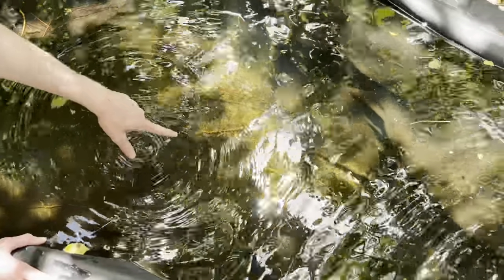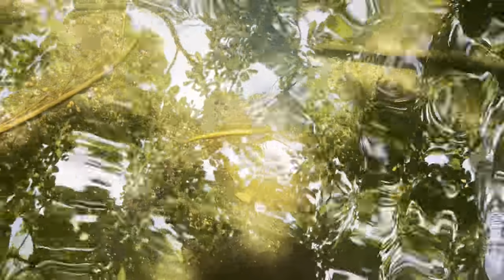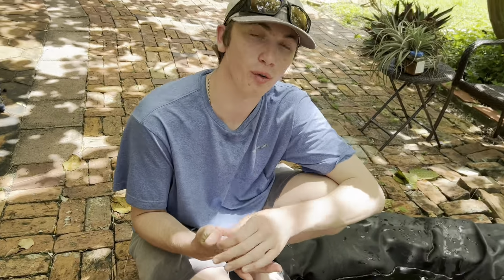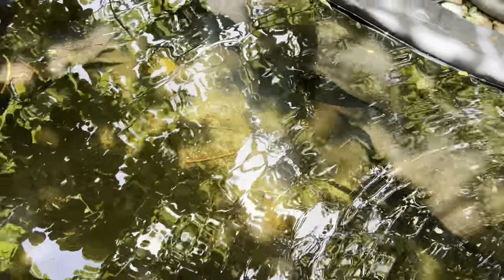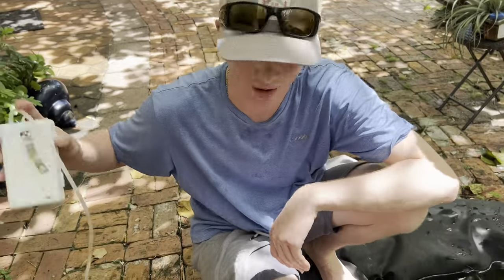Oh my God. Oh look, he's on the thing. Dude, that is the coolest fish I've ever seen. I'm gonna have to be careful when I'm cleaning out the pine needles and stuff, because look at that. Look at it next to that stick right there. It looks identical. I'm gonna have to make sure I don't net them out.